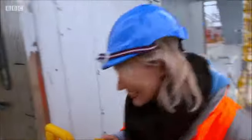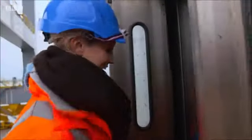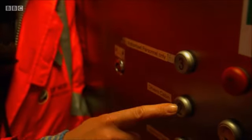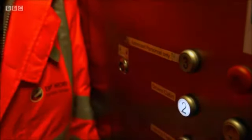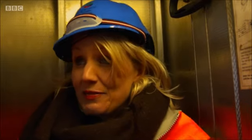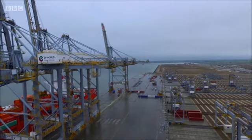What a place! How many cranes have a lift? Not a bad commute to work. Off to visit the driver. Ooh, I don't know where button number 3 takes you. It says authorised personnel only. I think that's when you explode out of the top of the crane. I've been told that when the lift stops, there's going to be a jolt.